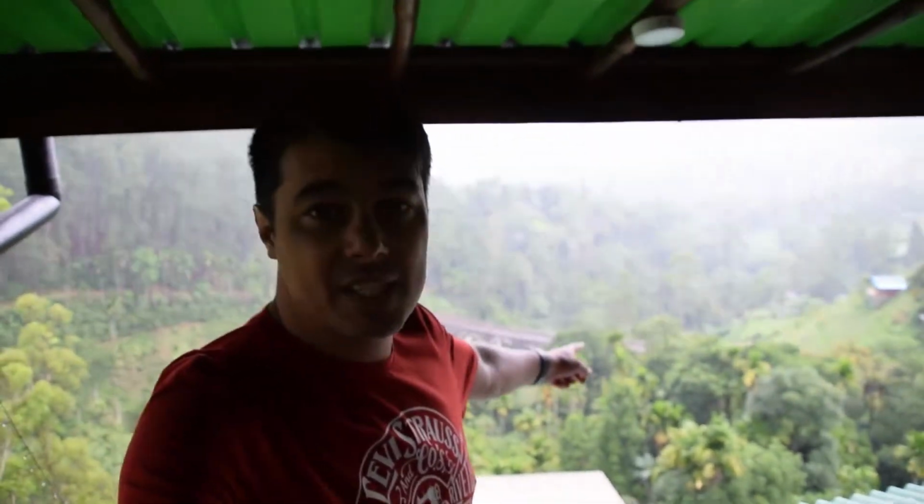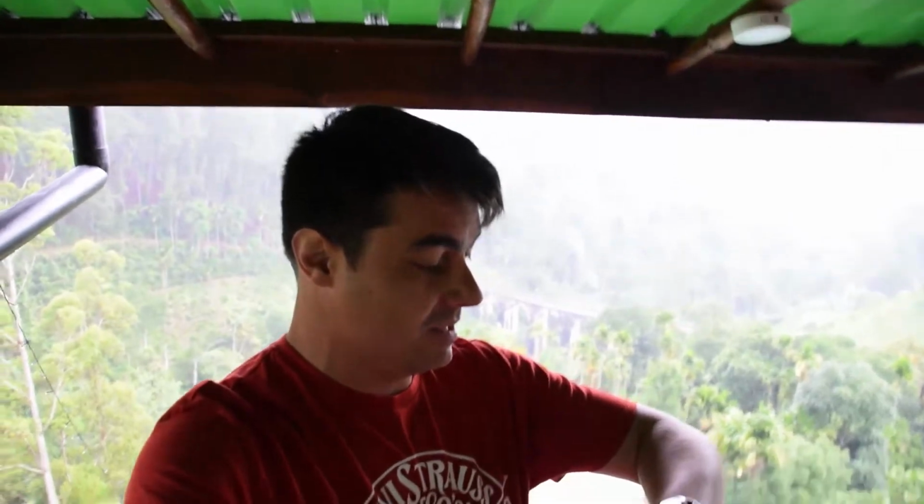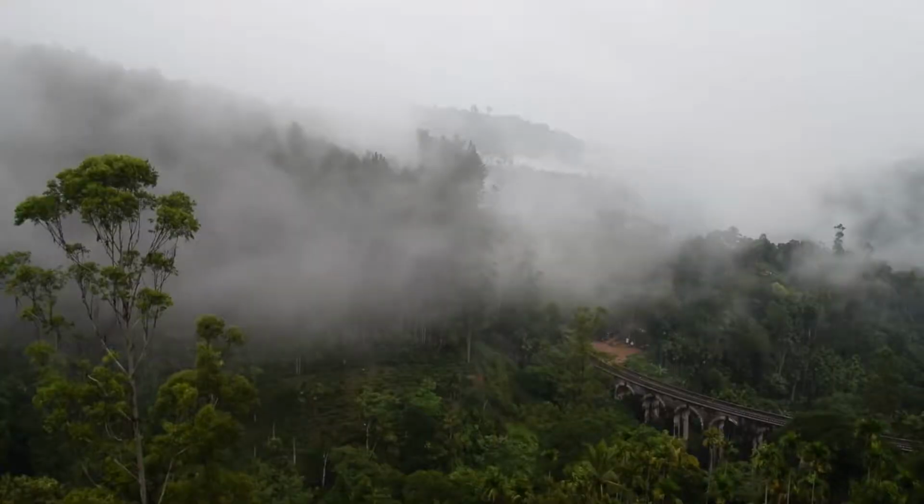Well, this is what we came to see, the 9 Arch Bridge. The weather's not great, so we're not going to walk to the actual bridge, which would have been nice. I'm going to try and set up, let's take a shot at about 9:10, 9:15, and there'll be a train going over the bridge. So yeah, let's take a look.